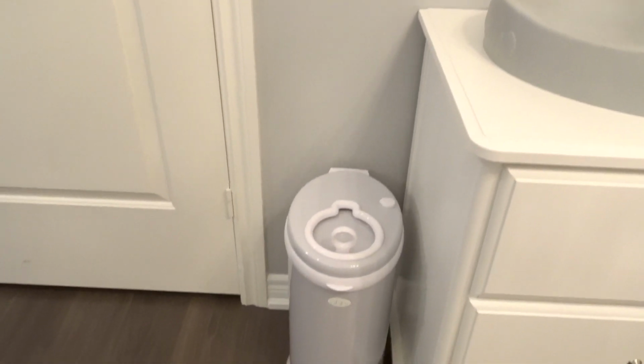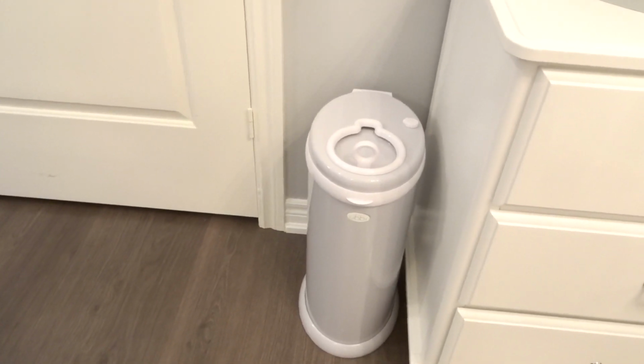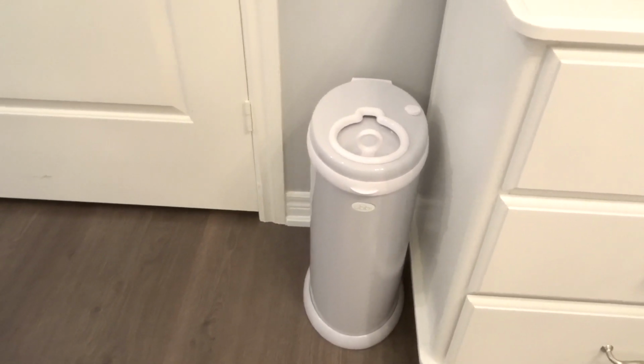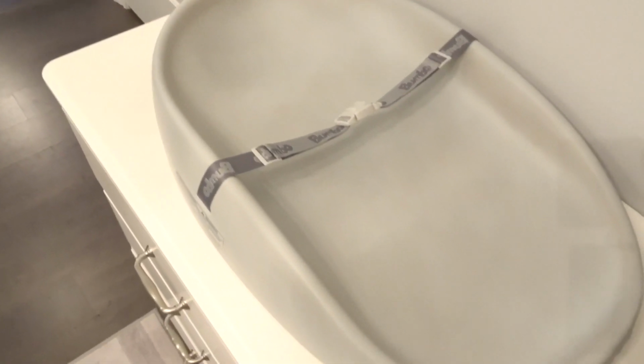To the left of his dresser, I have the Ubbi diaper pail, which I got at Buy Buy Baby. And I bought this one specifically because it's stainless steel and does not hold onto the diaper smell as much as a plastic pail would. And I got the gray one just to kind of blend in with the walls and not stand out like a sore thumb.